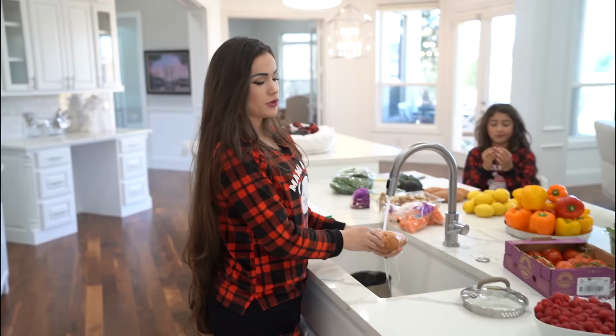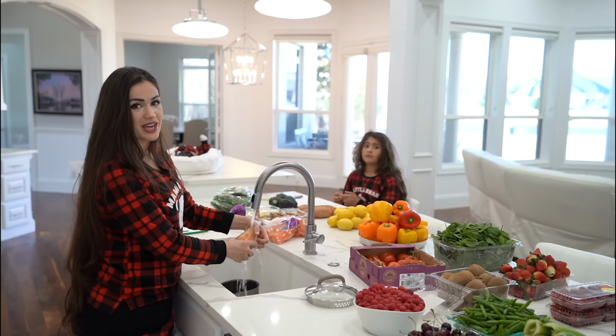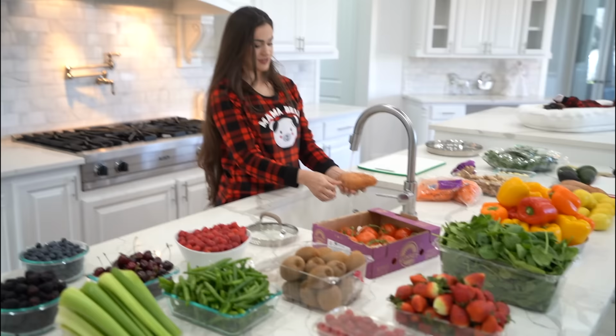Hard-boiled eggs, and then we make a vegetable platter for the kids. Jett is also going to be making our famous smoothie that we drink every morning, and we've been doing it since 2018. We've been doing that for 3 years straight, right? Wait, almost 4 years. Almost 4 years now. Every single day, we almost don't miss it.